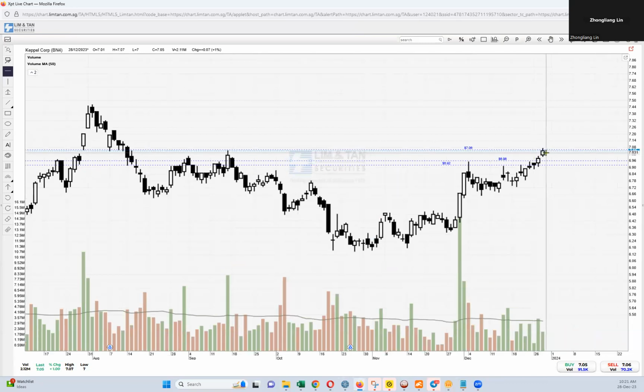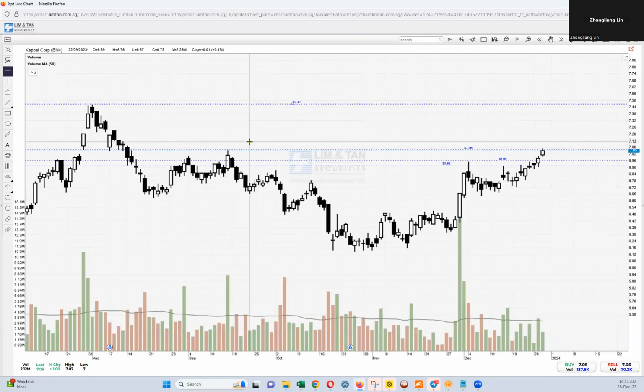Sorry, not 3.05, I beg your pardon. 7.05, 7.06 tested, and it's on the verge of breaking out from this resistance. So if we can continue higher, the target is 7.47. Let's hope that we can see Keppel at 7.47 sooner than expected.